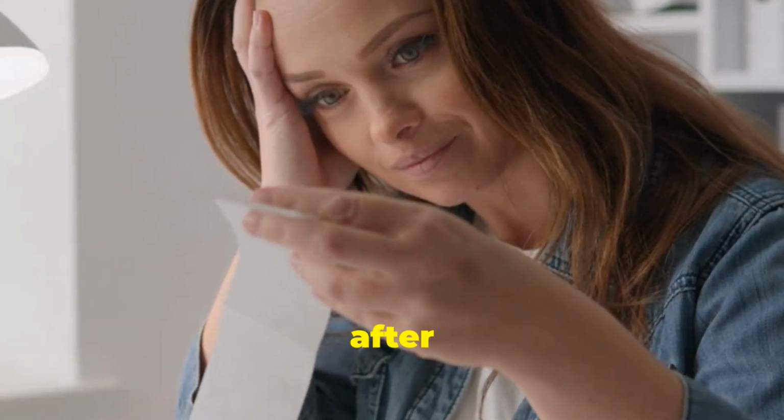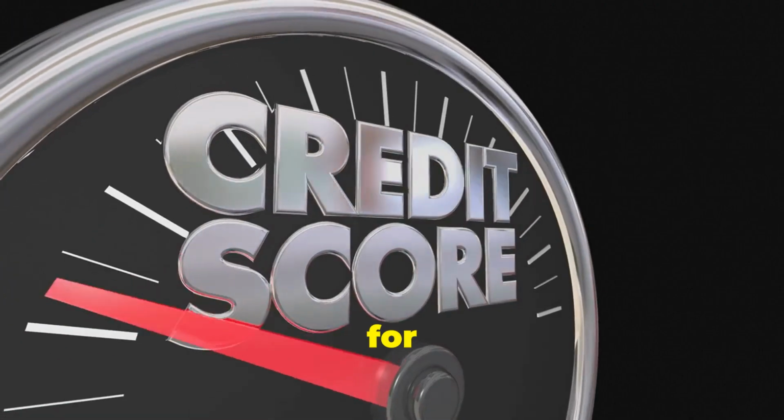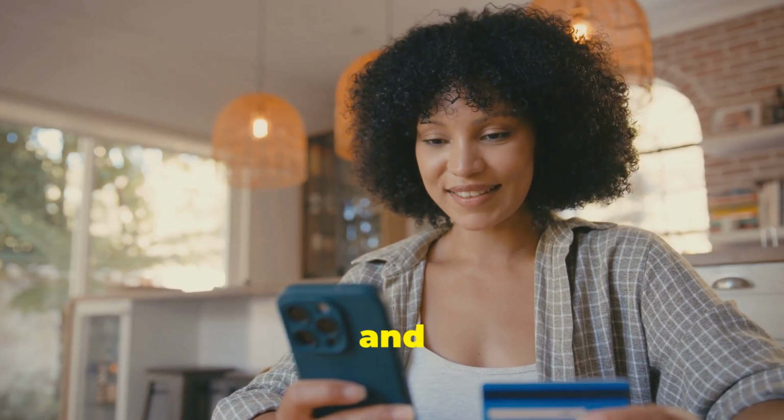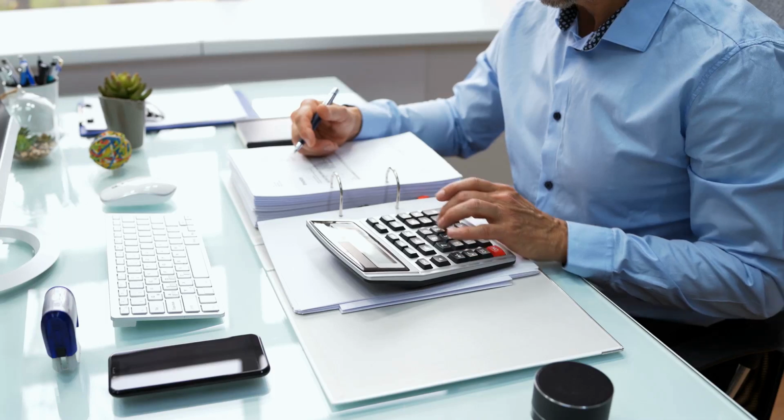Debt's impact lingers even after it's paid off. It can affect your credit score for years and influence future financial decisions. Proactive steps can help rebuild your credit and create a brighter financial future.